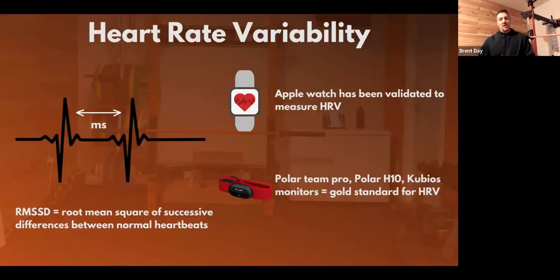All right, the next thing I want to talk about is using heart rate variability to monitor your recovery. We can use heart rate variability and training load side by side. We can see our training load going up and our heart rate variability going down. We know load's high, we're not recovering, and that way we can adjust as necessary. When it comes to heart rate variability, if you have an Apple Watch, you have a valid way to measure it.